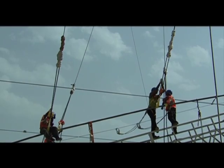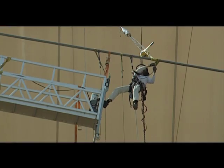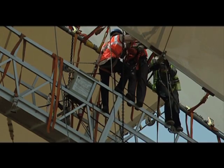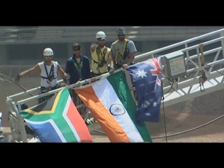The local skilled labor was trained in rope access systems so that they are capable of working at heights using ropes. Along with training to climb, safety training was also given. Until the completion of the project, a safety record of 5 million man-hours was maintained.